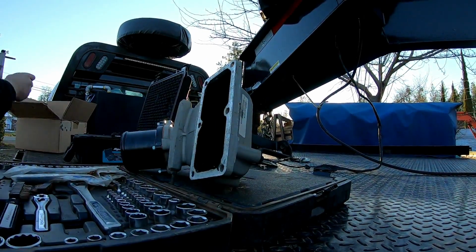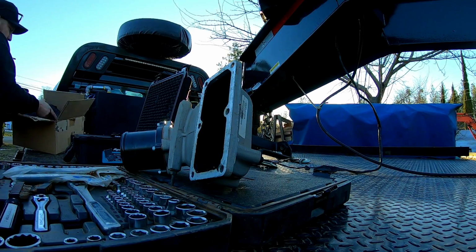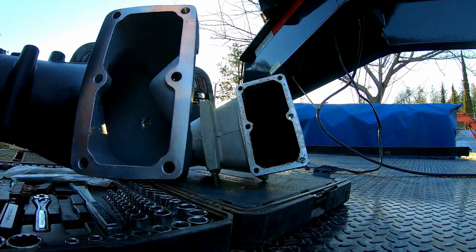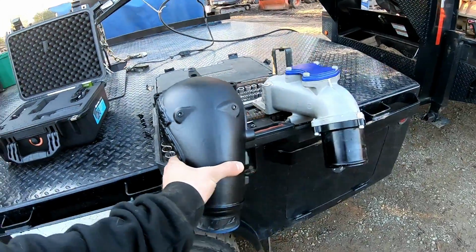But just check this out here. Look at the size difference in these two. Yeah, we're gonna have a little bit more flow.